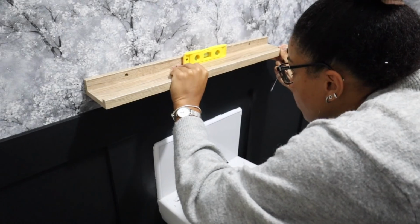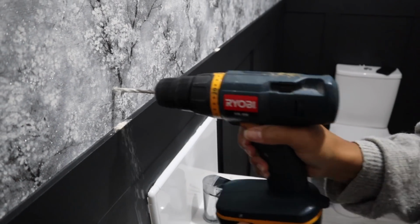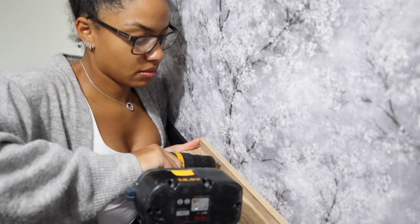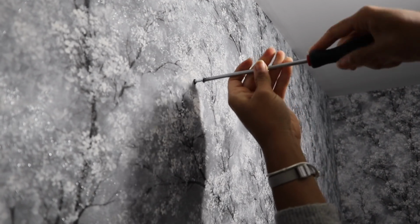The final day for me was just adding the accessories, which I was so excited for. I decided to add a floating shelf underneath my circle mirror that I got from Homebase. This is from the Sanama range. Again, I will link it down below. Everything that I'm using, I will link down below. Then went on and added a circle mirror.